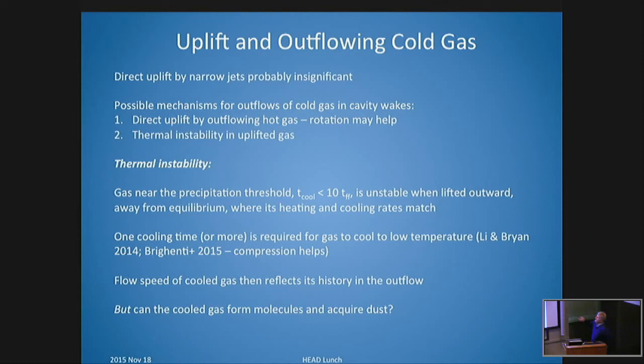So basically, I just want to say a little bit about uplift. There are several ways that the gas can be lifted. One of them is they can just be hit by a jet and pushed outwards. The momentum in jets is substantial, but the problem with jets doing that is they're also narrow, and so the total amount of mass that can be lifted by a narrow jet is probably insignificant.